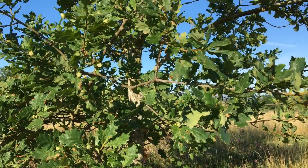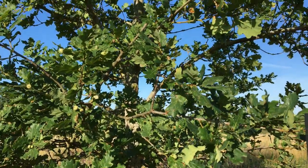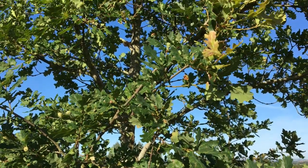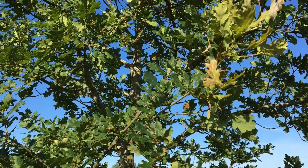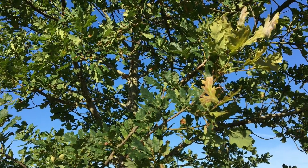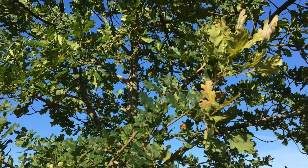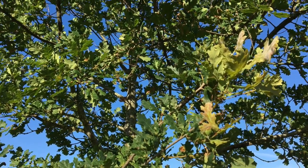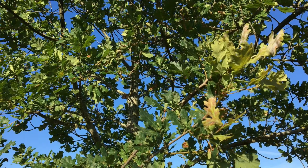The oak has a second flush of growth around July, called Lammas growth, from the old harvest festival, Loafmas, Lammas, at the beginning of August. You can see new growth at the ends.